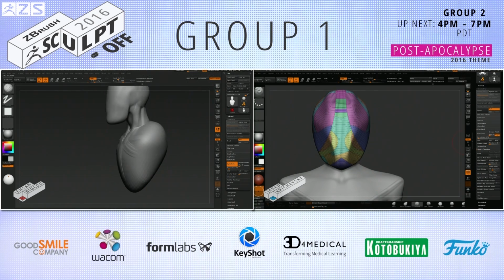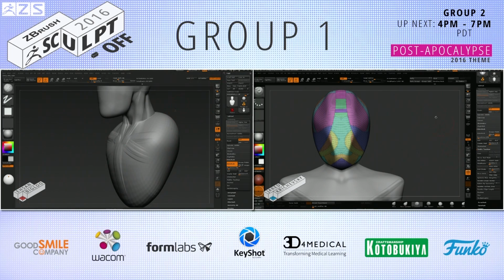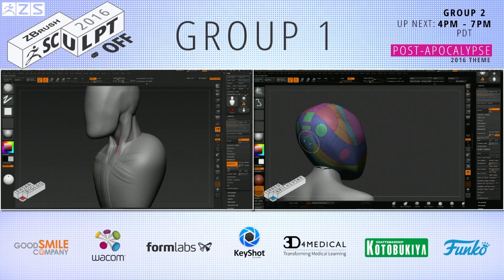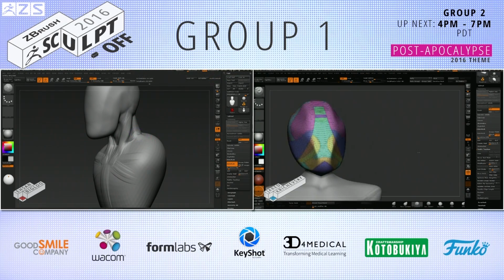And then we have Jared. So Jared, again, is the hard surface contestant on this set here. It's really cool to see how he's mapping out this helmet structure using the slice panel method. This is all loops.